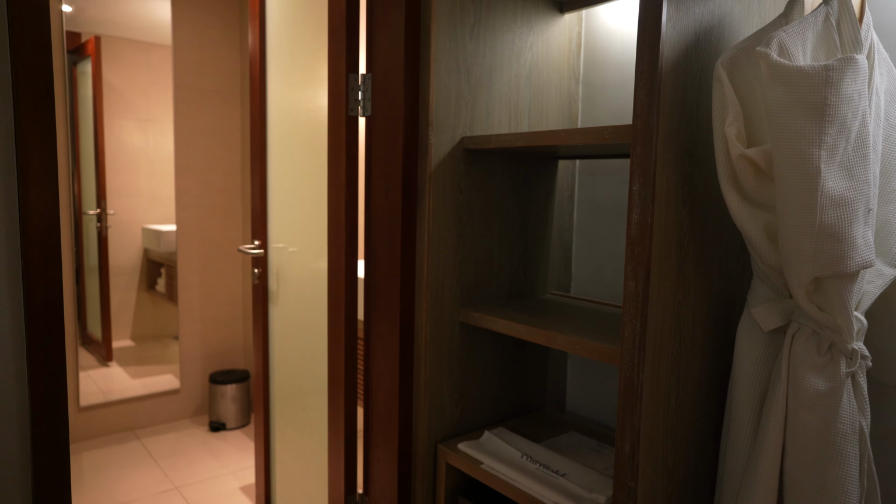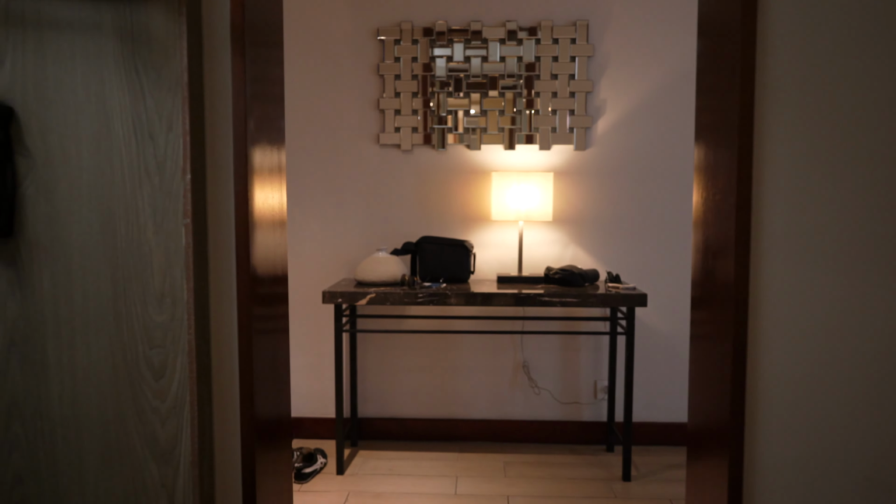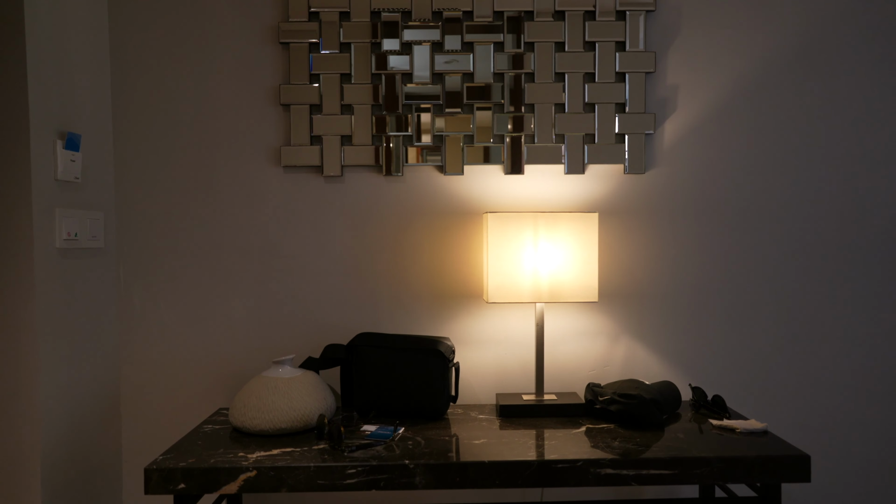I think we both probably enjoy the walk-in closet. It's great for storage. We have quite a few bags and different things that we're traveling with, so having a walk-in storage area to just put all of our luggage and let everything rest in there out of our way is a big plus.